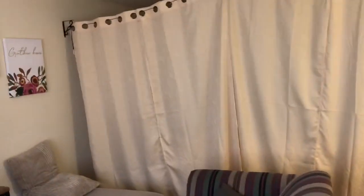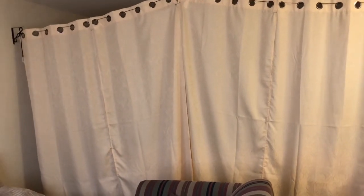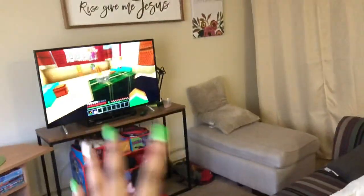So this is what it looks like when it is up. At night, if I have company and my son's sleeping, I can have him sleeping over there and I can entertain my company over here. So it's really nice to be able to divide the bedroom from the living room. Let me get a little bit closer. And this is what it looks like from the outside. You really can't see much into the living room from over here, which I really like, especially at nighttime. This has been a huge lifesaver, having this curtain here.